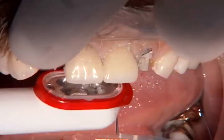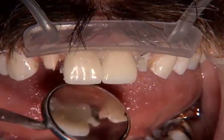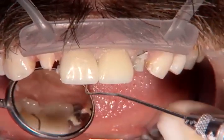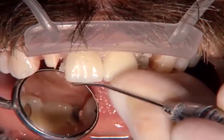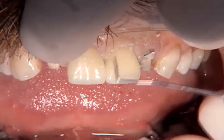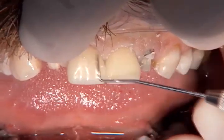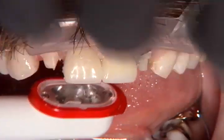It's cured on the facial, but it wasn't cured on the lingual, so we cure for 2 seconds there just to get that material to its gel state as well, and it makes the cleanup really simple when you do that. You do need to watch, as you can see, teeth number 7 and 10 are still just the preps at this point, and you want to make sure that you clean any and all resin cement off those preparations before you attempt to seat those crowns.